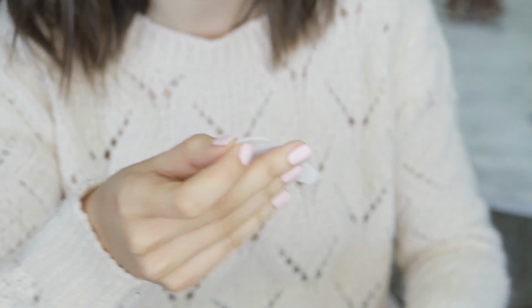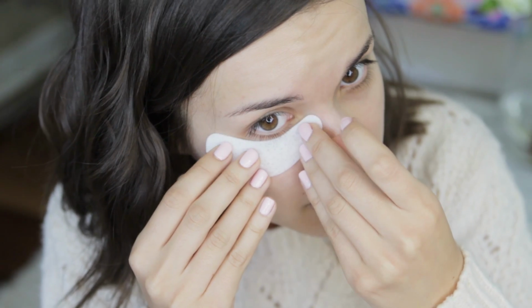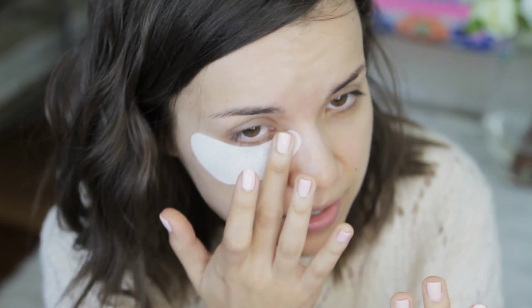So I'm just gonna rip this open if I can. There we go. So you just want to take the little stickers off the back here like this, and then you put them on underneath your eyes, and they just instantly feel really, really good. I got these little eye pads, as I like to call them. They're like the original eye pads, get it?